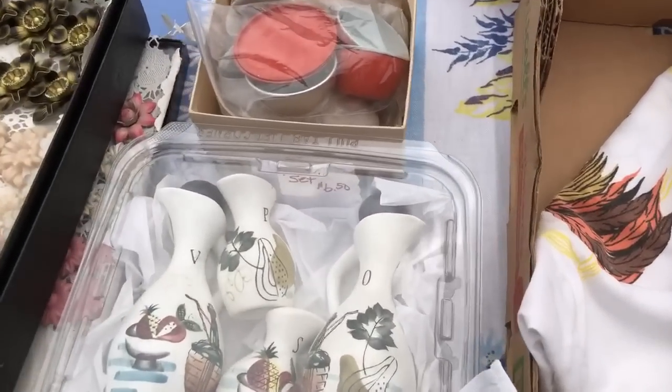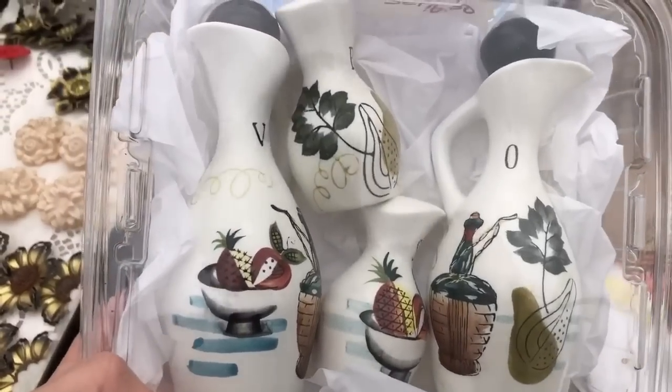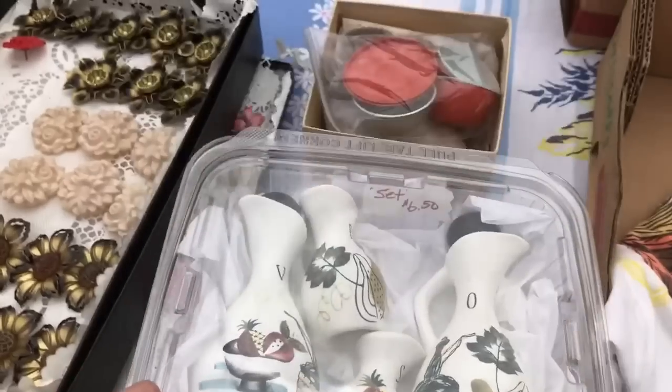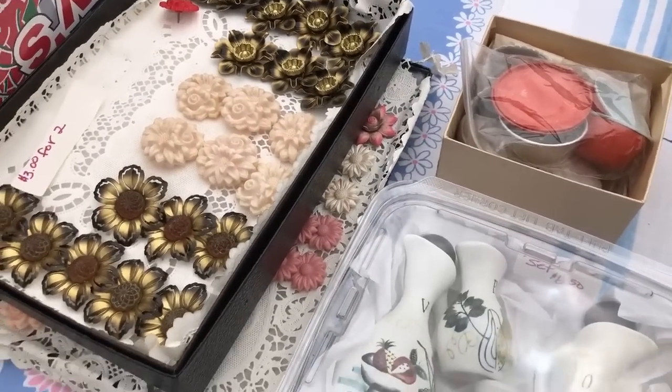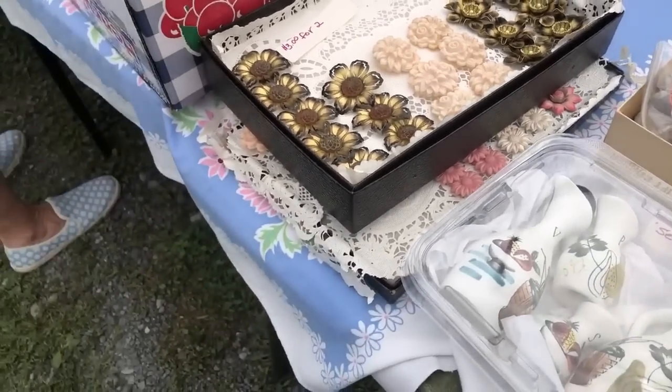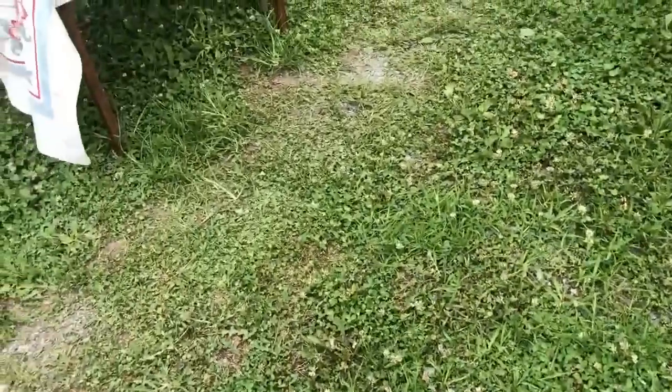So I knew that I would be spending time looking at the linens, so I quickly looked at the hard goods first because he had less hard goods than he did linens. So I figured that in order to have a chance at the hard goods, I would look at those first.